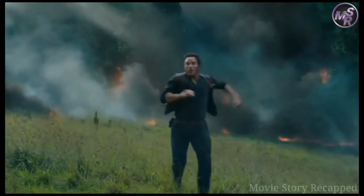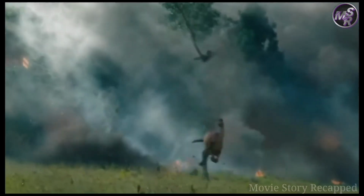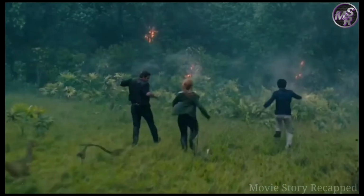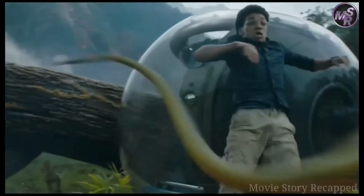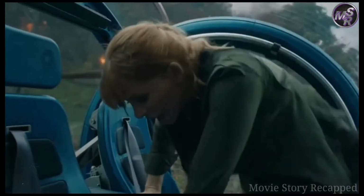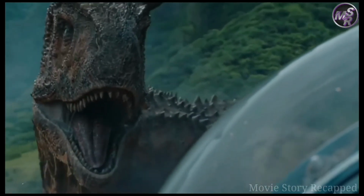While running, he meets Claire and the engineer on the way. Being together, they run towards a shore. There were dinosaurs also with them. They were escaping from lava. They hide to escape from the dinosaurs. They move into a vehicle and sit in it, so they can escape from the dinosaurs and run from there, but then the dinosaur comes there.